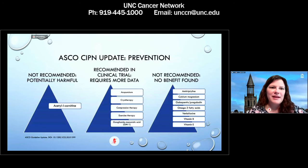And then the recommended in clinical trial, but requires more data, and this is per the guidelines, would be trying acupuncture, cryotherapy, and, I need to make my slide bigger so I can read what I put down there. Compression therapy, exercise therapy, and something called GM1, or ganglioside monosialic acid, which I have never seen or heard of.